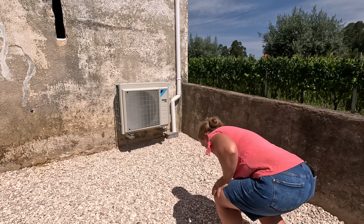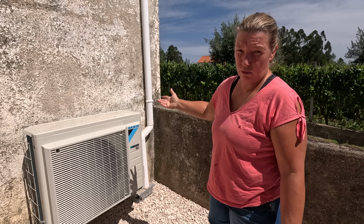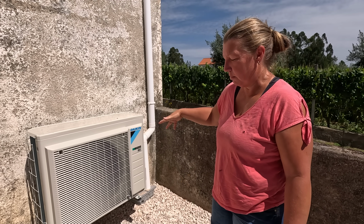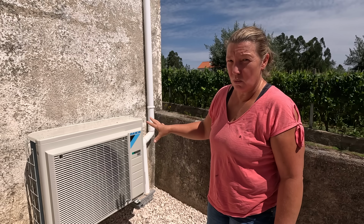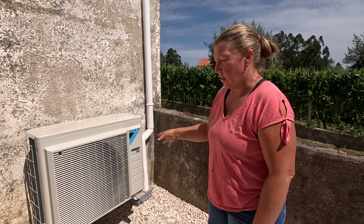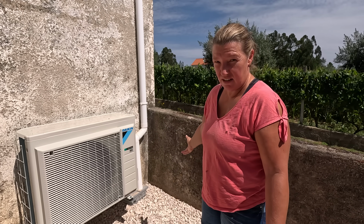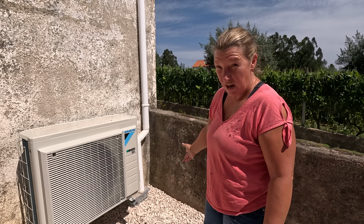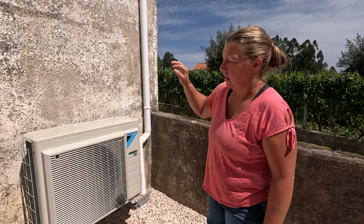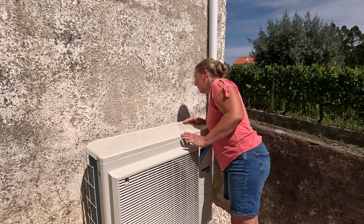Do a little bit of weeding at the same time. So this is where the magic starts. This is like the reverse air conditioner that I was talking about. It has been mounted on the wall. You can also have it mounted on the ground, but I actually prefer this for being able to get access to underneath to do some weeding. It has made an issue for us to render and paint later.